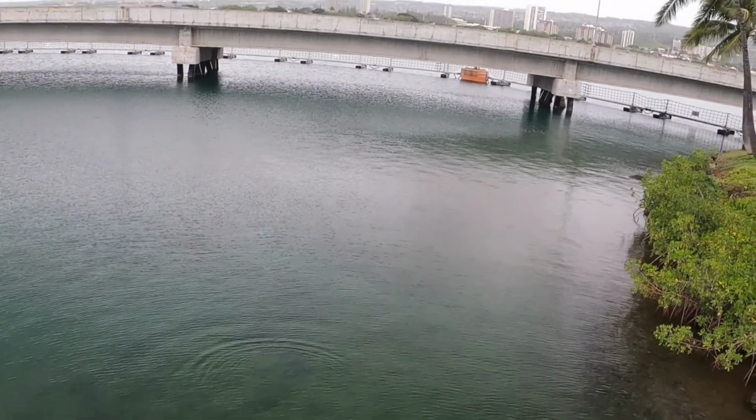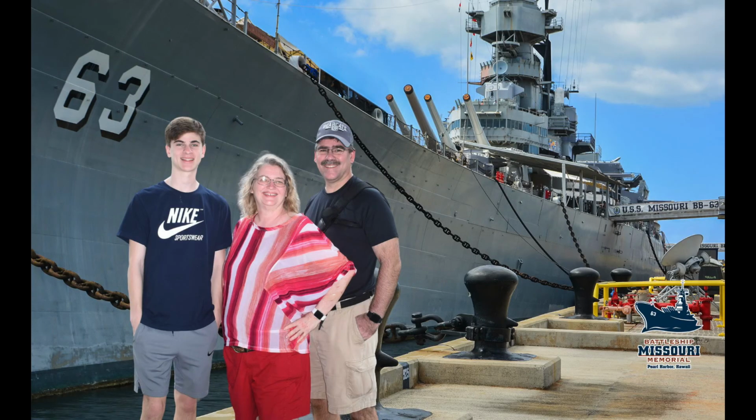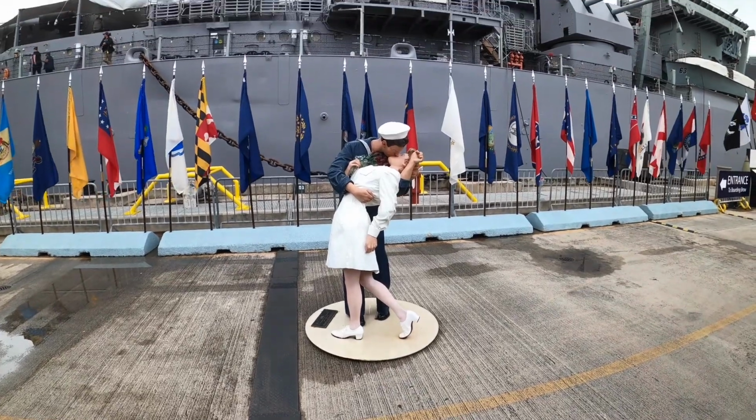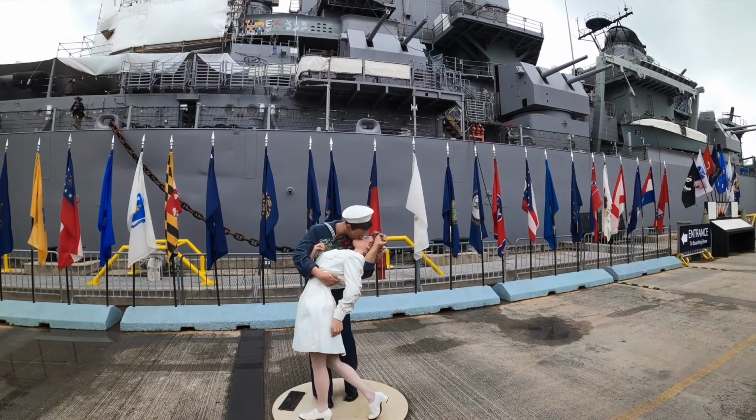It's gone now. After being decommissioned on March 31, 1992, the USS Missouri, the Mighty Mo, remained idle until she became a museum ship at Pearl Harbor in 1998.